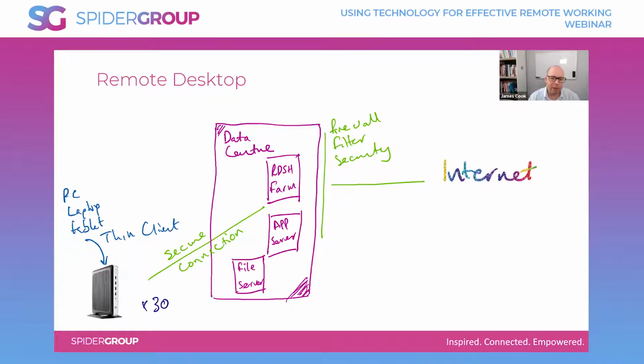So the next technology that people commonly would use for remote working is what's called remote desktop. This grew up from the fact that people had a lot of equipment in their office and they wanted access to all the corporate resources. So they set up some really big remote desktop session hosts in what's called a farm. You would have 3 or 4 servers, which would look after, say, 100 people, and that would link into your application servers and your file servers and your email servers and whatever.